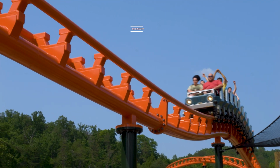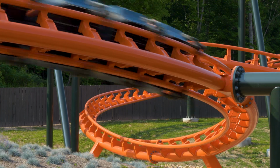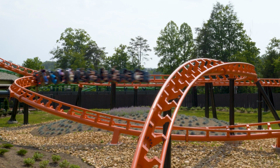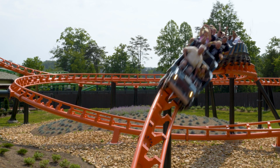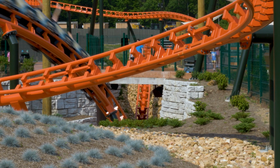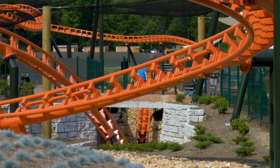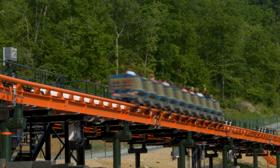Originality. At first glance, many were curious, including myself, why Dollywood would build yet another family launching roller coaster. The park already has Fire Chaser Express, which features a forward and backward launch. Even though these 2 roller coasters are launching roller coasters, they feel like completely different experiences.